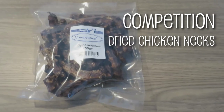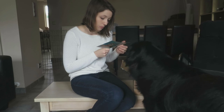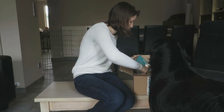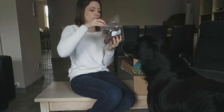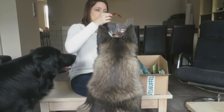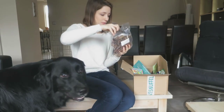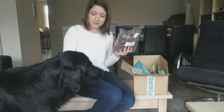Next one. Competition Dried Chicken Necks. Chicken necks. Oh my god. These are actually chicken necks. There we go.